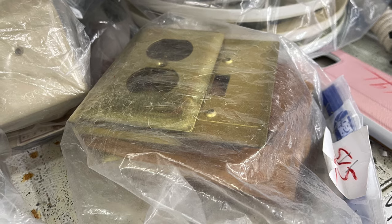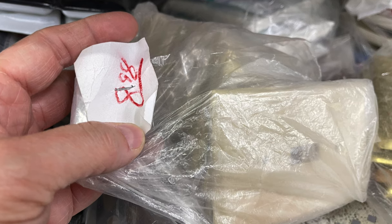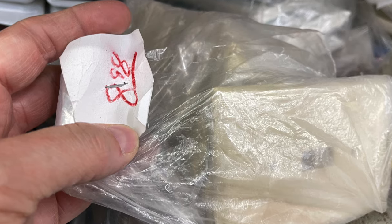I found some cool bags. Some of them had some older light switch plate covers. I sell these in my booth. But the bag prices were kind of high.